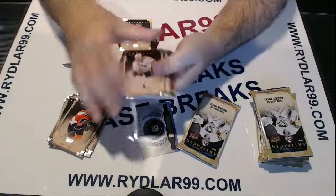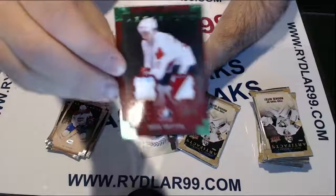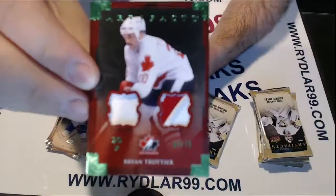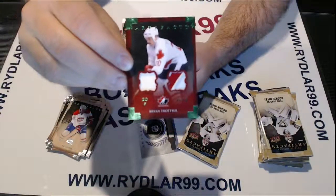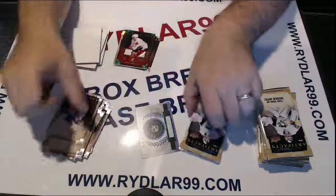Something patchy. Good luck, guys. Team Canada. Brian Trottier for the New York Islanders out of 75, jersey and patch. Trottier for the Islanders, emerald. Jersey and patch. Pretty good hit with the Isles.